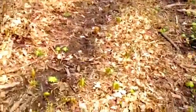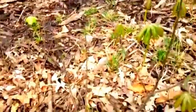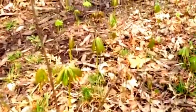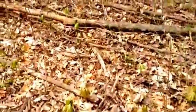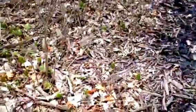But also immediately next to it are buckthorn resprouts, so I don't know what the long-term prospects for these mayapples are, although they are struggling to hang on. If given half a chance, they want to come back, as long as there's still some remnant of the population left in the soil.